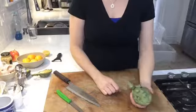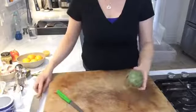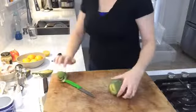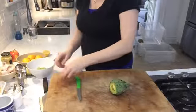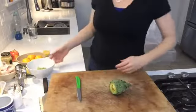Okay, so step one, I'm going to cut off the top. You don't even have to use a big knife, just use a little knife. Cut that off, and then discard. Garbage bowl. Here we go. Always helpful to have a garbage bowl. I don't care for Rachel Ray, but I sure do care for a garbage bowl.